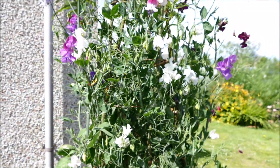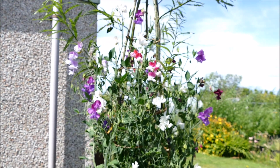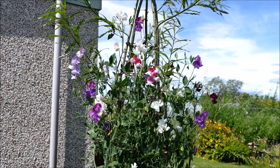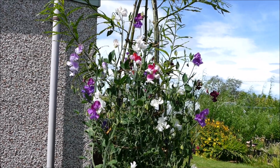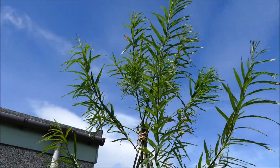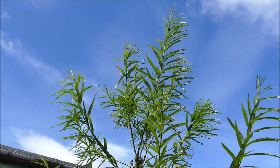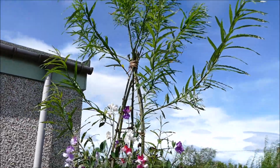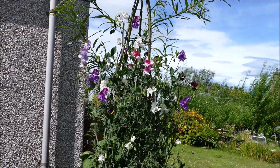So as long as we keep this well watered, and keep deadheading the sweet peas so they don't set seed, because as soon as the sweet peas set seed, they just kind of give up and stop growing. They'll put all the energy into the seeds. So as long as we keep deadheading them, they should keep growing. I am actually hoping that they'll start climbing right up to the top. We might get 3 or 4 meters height on the sweet peas. These are quite a tall variety as well, so that's good. It should mean they reach the top.